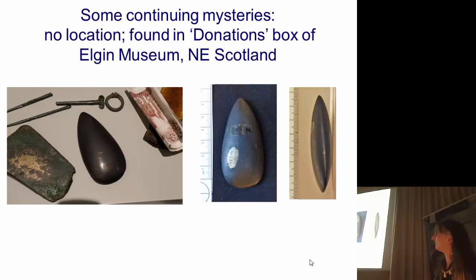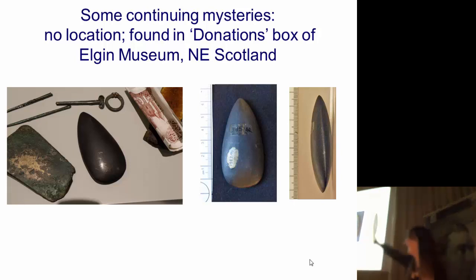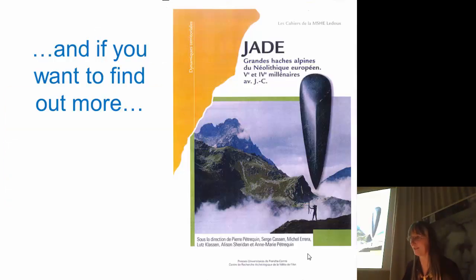It's also thrown up some continuing mysteries. So in the donation box at Elgin Museum is this little axe. Unfortunately, nobody knows where it's from. But you see, it's garnered £10, so it must be good. We don't know whether this is another one that came from a Swiss lake dwelling. In Inverurie Museum, they've got at least one or two of these, which I'm pretty sure must have come from a Swiss lake dwelling. So, our work continues to try and sleuth these things out and squeeze the last little bit of information we can out of it.